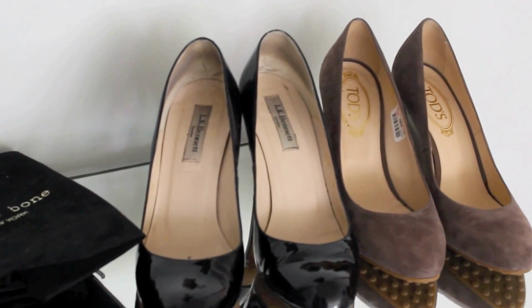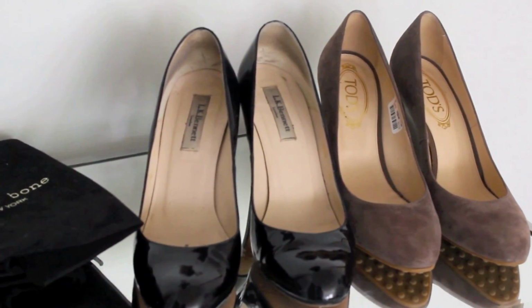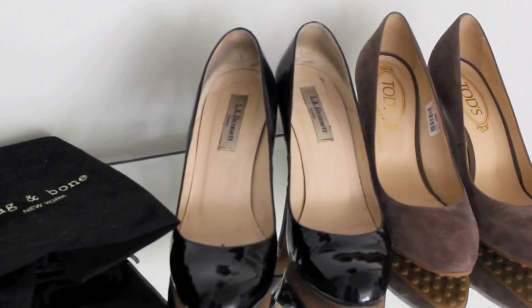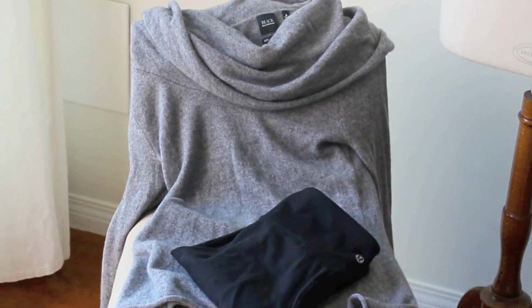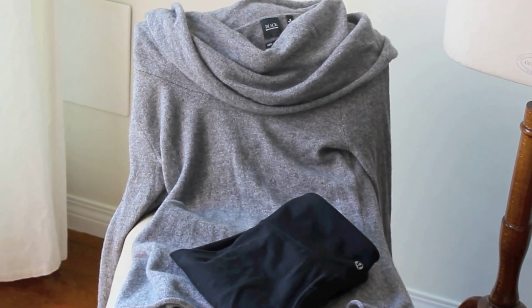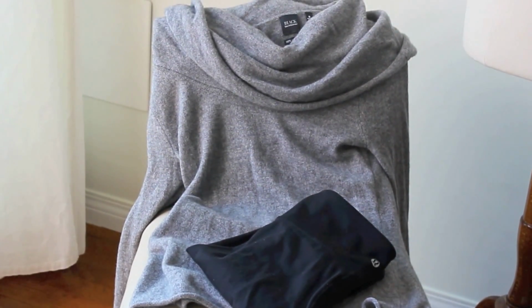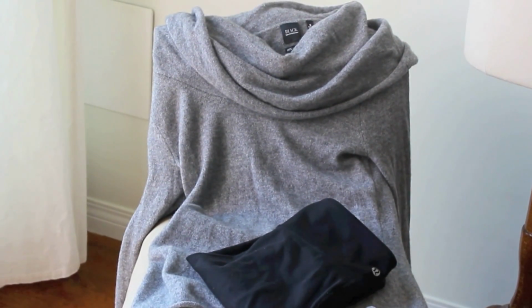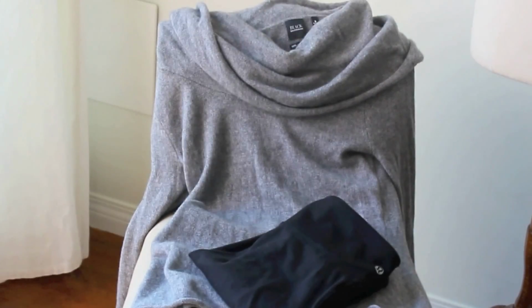But both of these shoes are very comfortable, and the Tod's ones will be the ones that I will also be wearing to travel, with the LK Bennett ones on the left hand side worn only for my meetings during the day. So then here is the outfit I will be wearing to travel at the crack of dawn tomorrow morning. Like I said before, I'll be changing into a different outfit once I land in Toronto, but this is what I'll be wearing on the plane because I will be flying with colleagues.